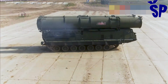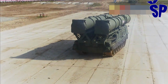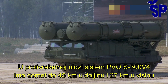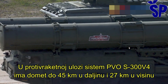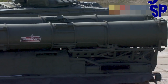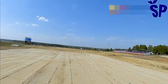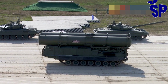The maximum engagement range of aerodynamic targets is 380 kilometers, and altitude of engagement is from 25 meters to 33,000 meters. For ballistic targets, the killing envelope is 45 kilometers in range and up to 27 kilometers in altitude. Maximum speed of engaged ballistic targets is 4,800 meters per second. Just imagine being able to intercept a missile so fast.